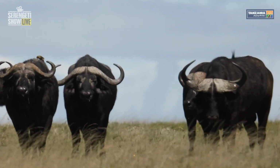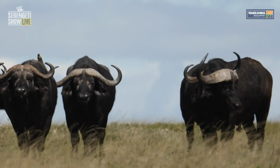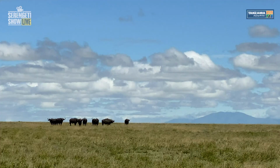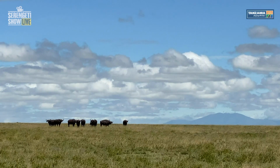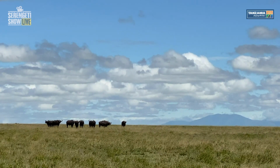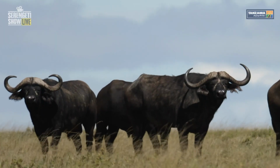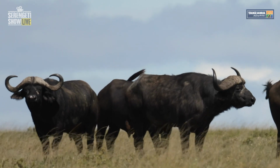Very good to see them out here. There were very few buffalo in the Serengeti about 50 or 70 years ago, and they tell you the health of the ecosystem. And I must say, in the last few years we've bumped into massive herds of buffalo, so it's really going well with the Serengeti. Well done to the conservation guys, and herds of 700, 800 buffalo at the moment in the Serengeti.